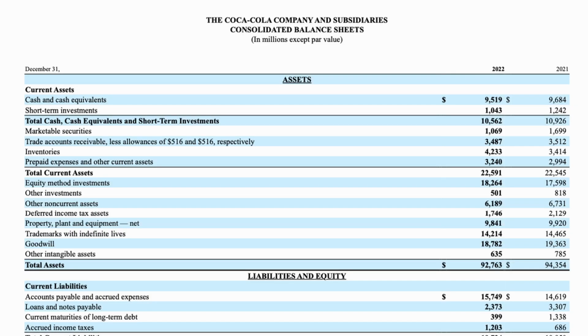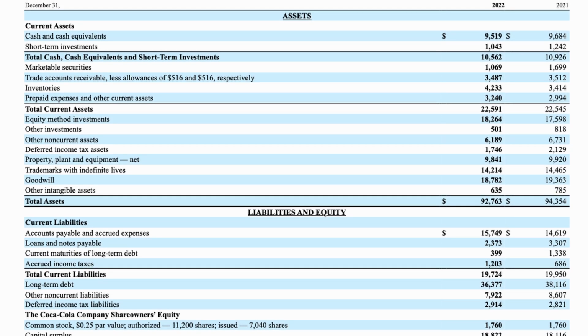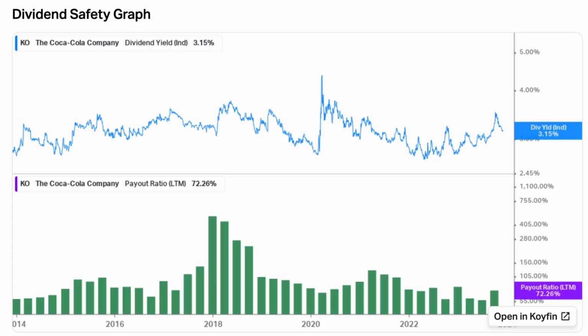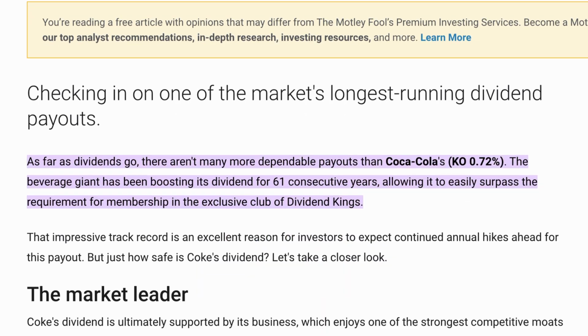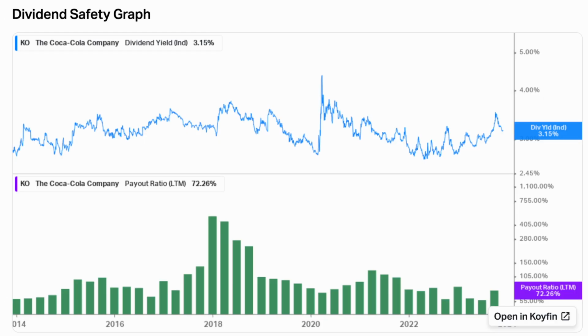Moving through their financial statements, we can see they have a reasonable cash balance of $9.5 billion and long-term debt of just $36 billion. As a proportion of annual net income, Verizon's debt burden was about twice as heavy. The current assets also more than cover the current liabilities, making this a very stable company. The annual dividend yield currently sits at 3.1%, and the nominal dividend payment has grown for a whopping 61 years straight. If we look at the payout ratio, this stands at 72%, which is very high as compared to many stocks on the American exchanges.